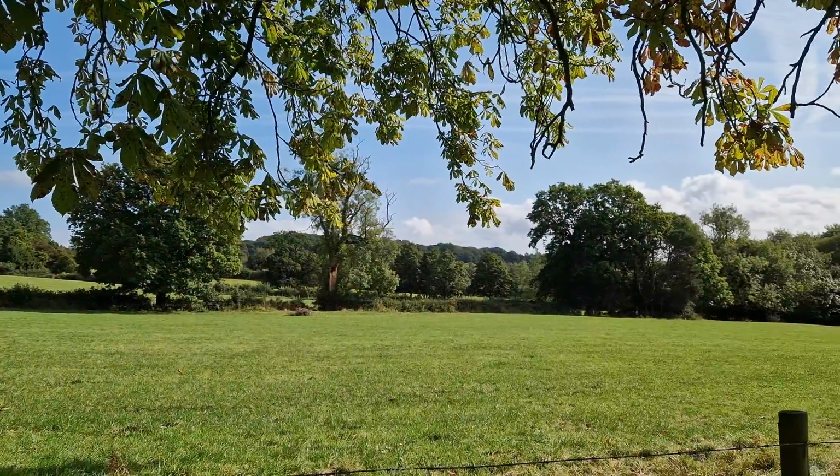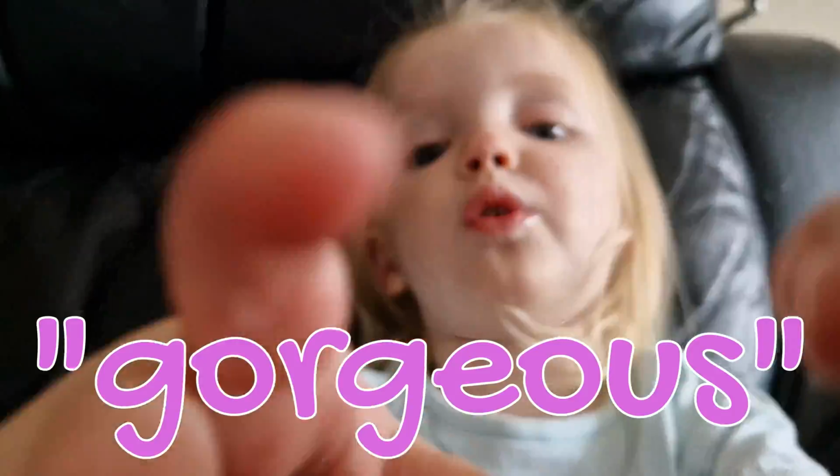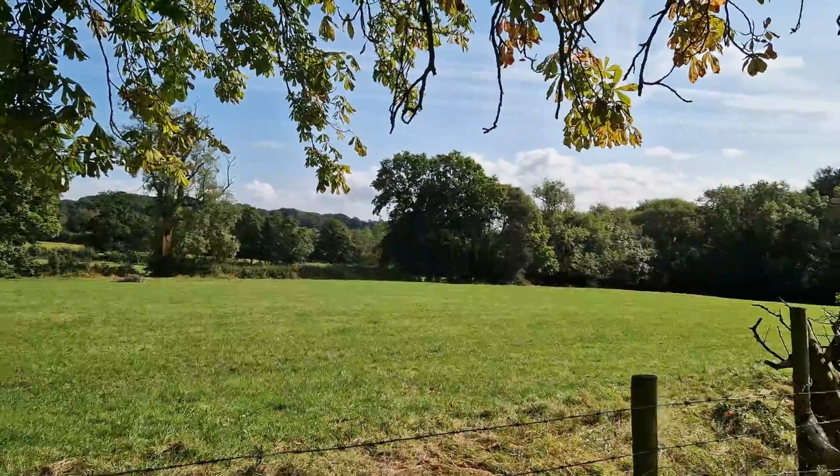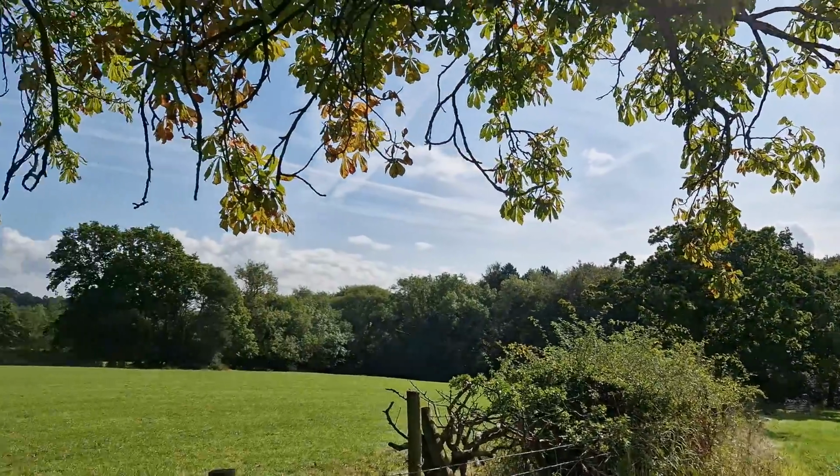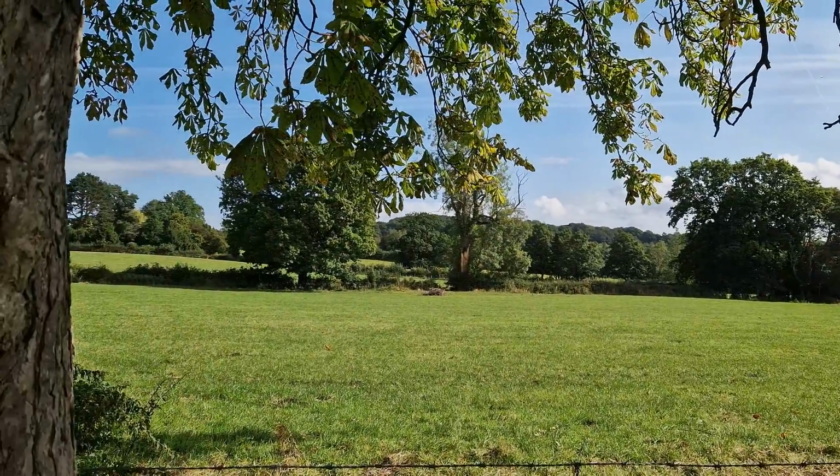As my little girl would say, that is absolutely gorgeous views. Beautiful. Where else would you rather be on a day like today? Out in the wilderness, searching for treasure. Managed to remember my drink this time.